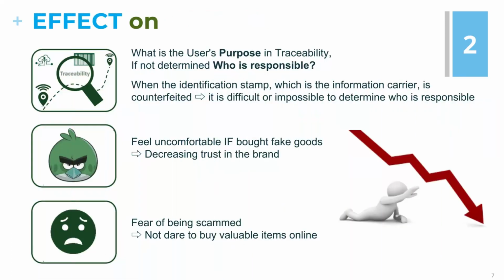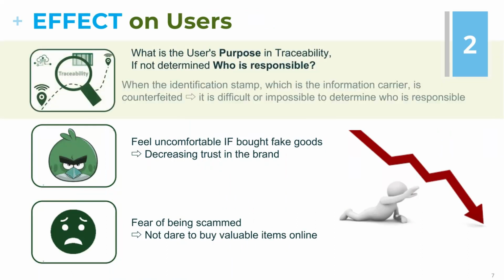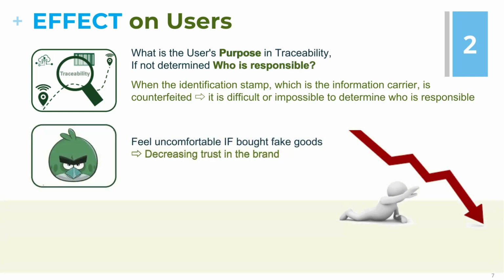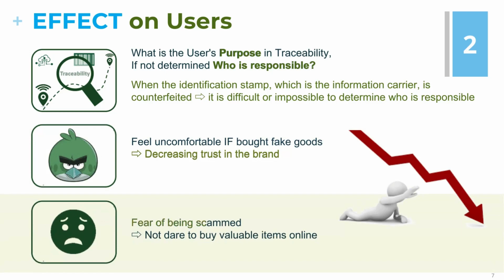With such a state of technology, the impact on society is huge. For users, the first thing to say is, what is the purpose of traceability if not to determine who is responsible? When identification stamps, i.e., information carriers, are counterfeited, it is very difficult or even impossible to determine who is responsible. And when buying fake goods, negative psychology arises that reduces trust in the brand. This then leads to the fear of being scammed and not daring to buy valuable items online.